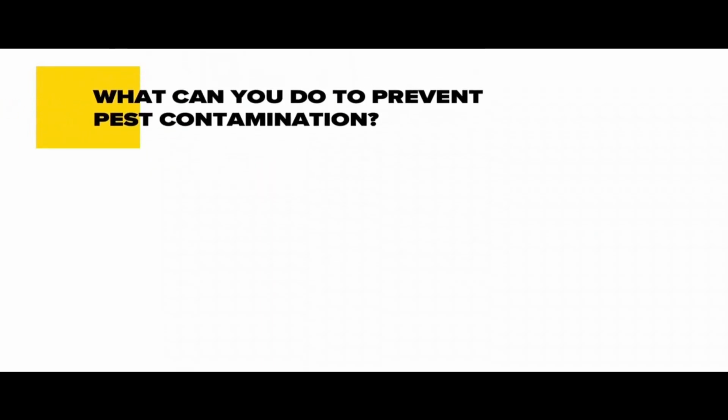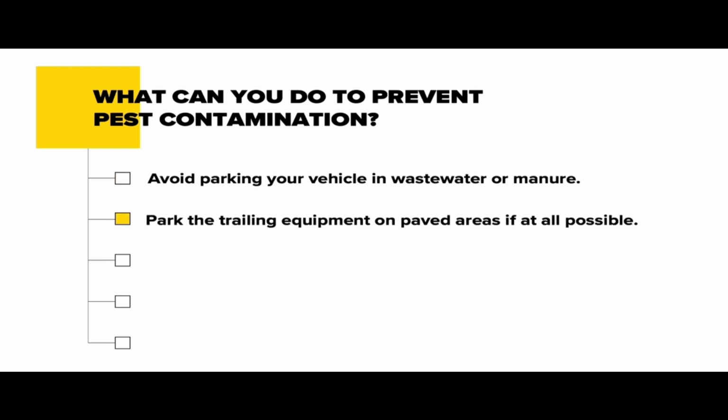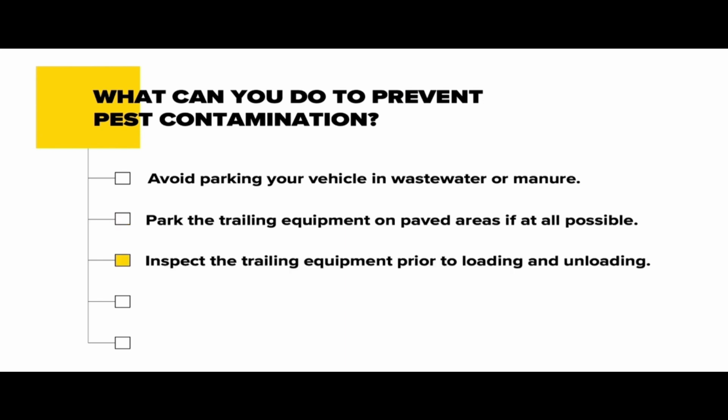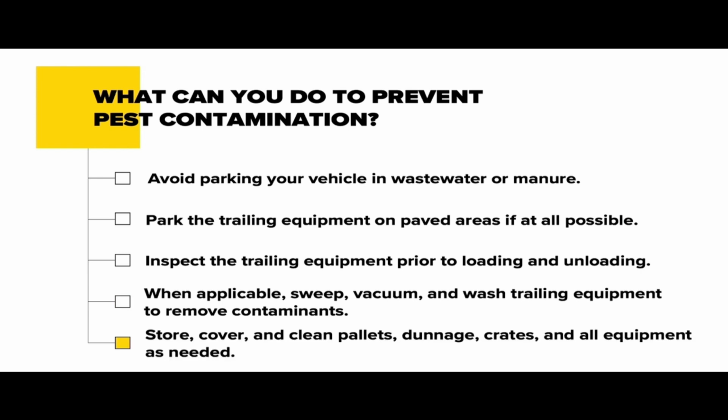What can you do to prevent contamination? Much of it boils down to a handful of simple practices. Avoid parking your vehicle in wastewater or manure. Park the trailing equipment on paved areas if at all possible. Inspect the trailing equipment prior to loading and unloading. When applicable, sweep, vacuum, and wash trailing equipment to remove contaminants. Store, cover, and clean pallets, dunnage, crates, and all equipment as needed.